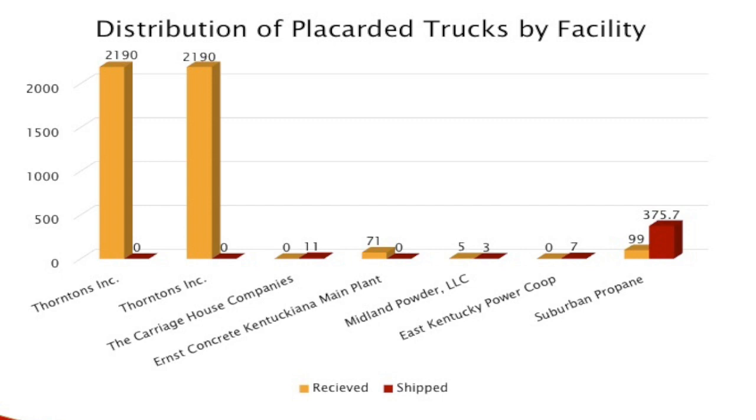There's a propane company, a power cooperative. But you can see the specific ones that are listed. Thornton's by far is receiving the most, and that's where you're getting all your gasoline, all your diesel fuels that you're seeing on there. That's what I was talking about. They have almost 2,200 trucks that they're receiving each year.